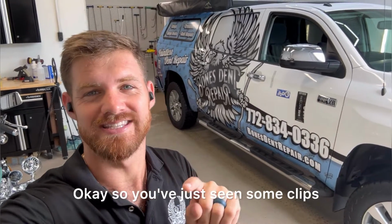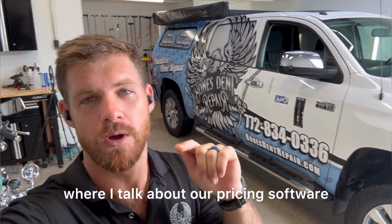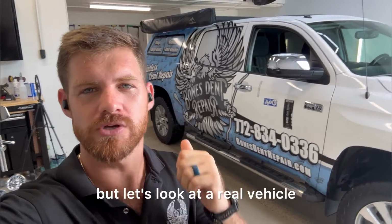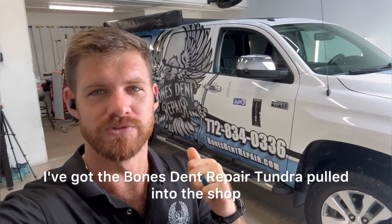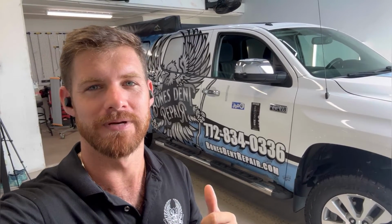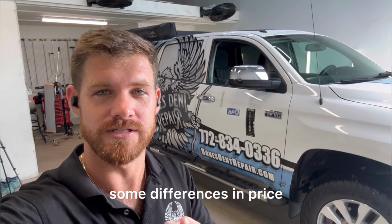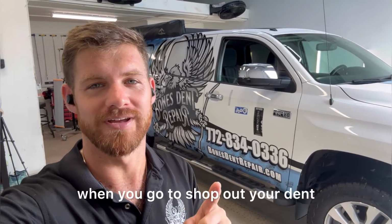Okay, so you just saw some clips where I talk about our pricing software and how we charge by the inch, but let's look at a real vehicle. I've got the Bones Dent Repair Tundra pulled into the shop, and let me show you why you may encounter some differences in price when you go to shop out your dent.